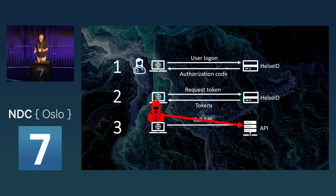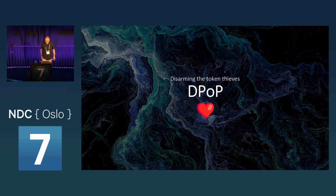So how do we stop these token thieves? Did any of you go to Dominic Byers' talk yesterday on DPoP? That's exactly the solution. DPoP, or more generally, what is called the sender constraining of tokens. It allows us to ensure that whoever uses this access token against an API is the same application that this token was sent to. So we can ensure that we don't have an attacker in here somewhere.